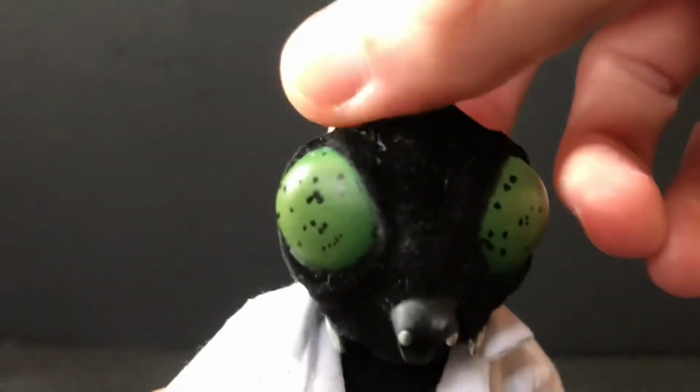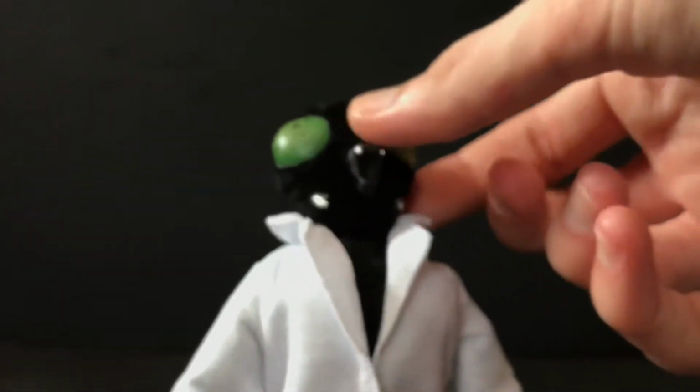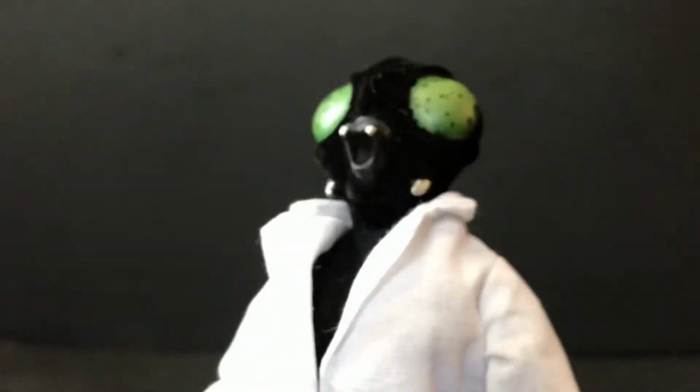It's kind of gross and disgusting, like the Fly should be, so I'm okay with that. The flocking isn't perfect. It's a little patchy in some places, but it's not too bad. For the price point of about $15-20, I don't think you're going to get any better than this. So if you like this design of the Fly and you want this version over the regular one, I would say this is a good pickup.